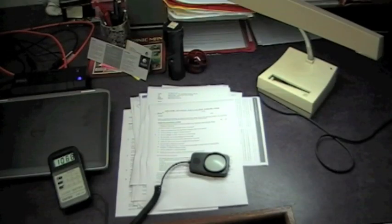We've now turned on some task lighting in addition to the room light. This might be necessary for any kind of close work that you need, and the lux meter now is showing over 1,000. It's 1,076.8 lux. Normally in this office, the kinds of activities that occur don't require additional task lighting, but the overhead lights are used all the time.